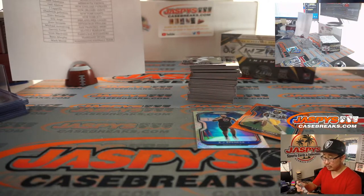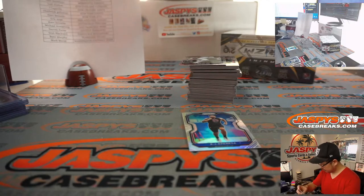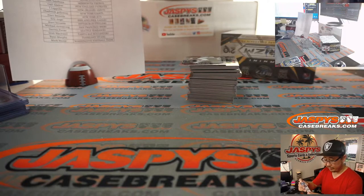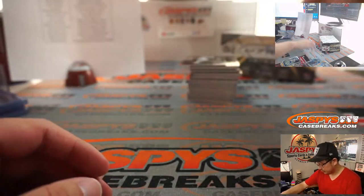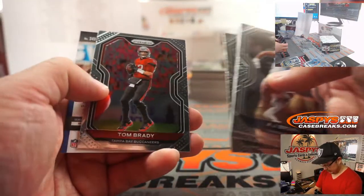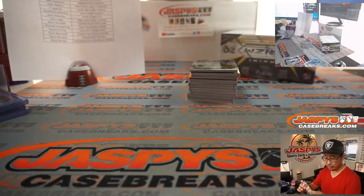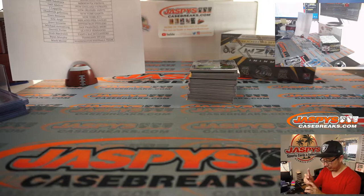We're getting there, folks. We're almost done. This rookie silver goes to the Bills. That'll be for Robert Myhill. Rookie silvers are always nice. And behind Brady is going to be Xavier McKinney for the New York Football Giants. Rookie autograph going to Chadwick and the Giants. Big Blue, the G-men.